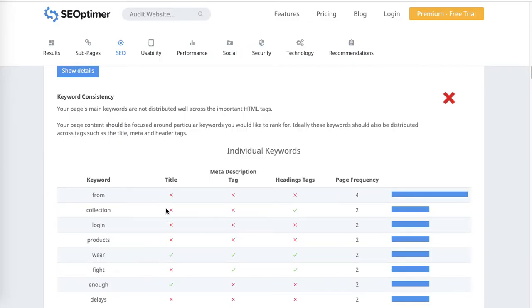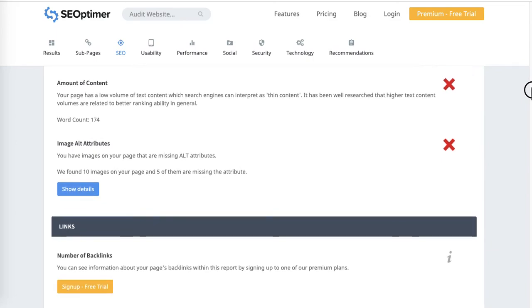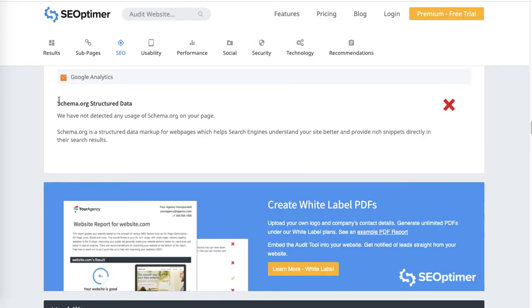Yes, keyword consistency isn't there. You haven't got keyword put in the most key places on the website, which is a problem. Also, you haven't got a lot of written content, which means Google doesn't have a lot to index. So you need to make sure that you keep adding content regularly through blogging. Also, your images aren't optimized at all. So remember to optimize them, because it also helps Google to index you in more relevant search results. Also, you haven't got schema structured data tags, which can also be problematic. So remember to optimize that as well.